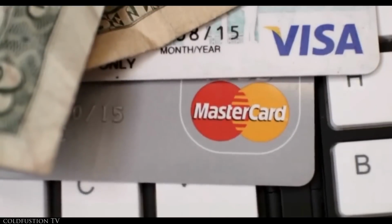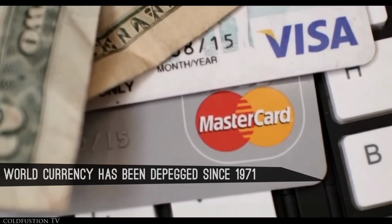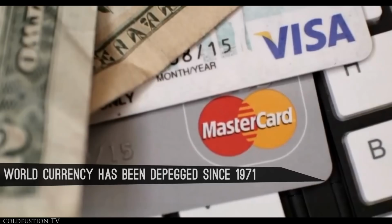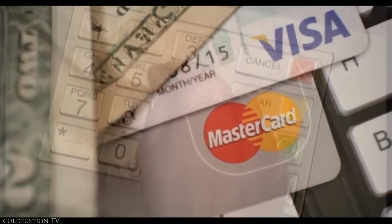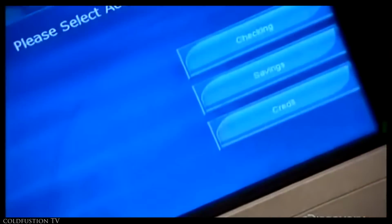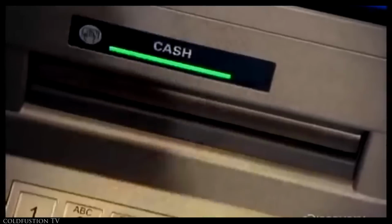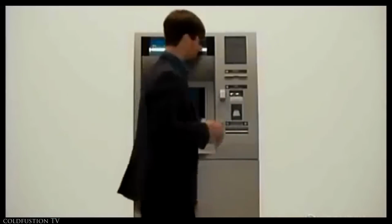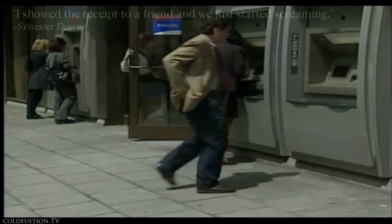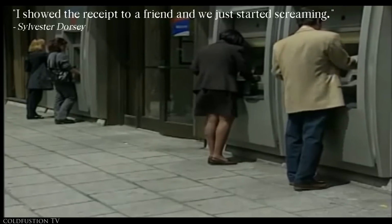So given that, loosely speaking, digital currency isn't actually backed by anything and is just a bunch of numbers on the screen, what would actually happen if a computer put a few more zeros at the end of your bank statement because of a glitch? Imagine checking your bank account to find out that you now have over $900 million in there. That's exactly what happened to Sylvester Dorsey, along with 825 other customers of the First National Bank of Chicago in May of 1996. I showed the receipt to a friend, and we just started screaming, said Dorsey.